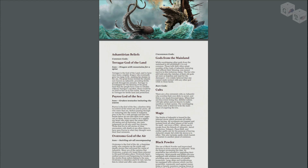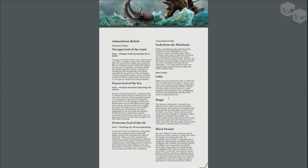Ashantiir beliefs. Now, this is something that's really, really important if you're making a setting of your own. You have to be able to set things out and give a reason for this to exist. Because if you don't do this, people may as well be playing in a regular campaign, right? Magic.